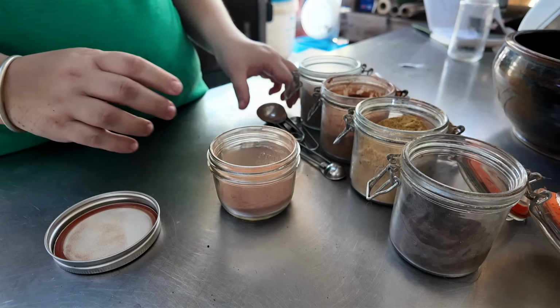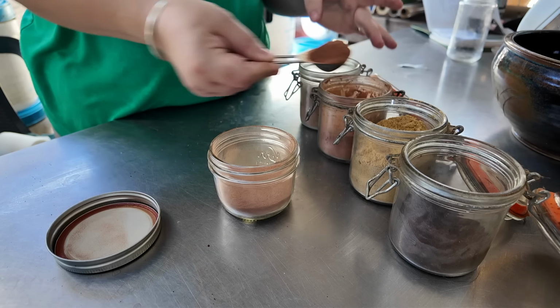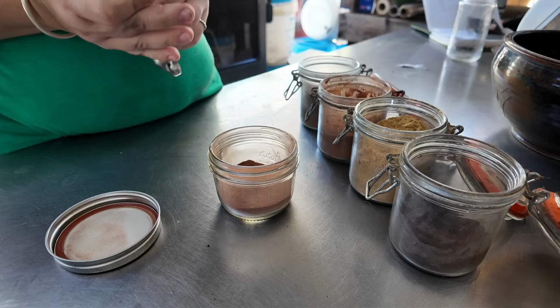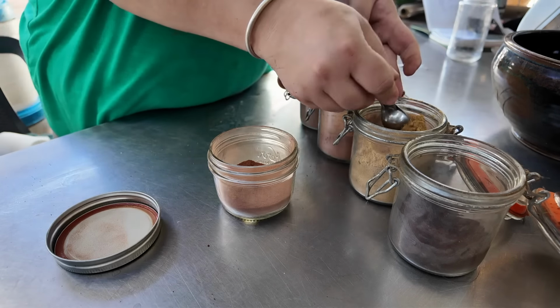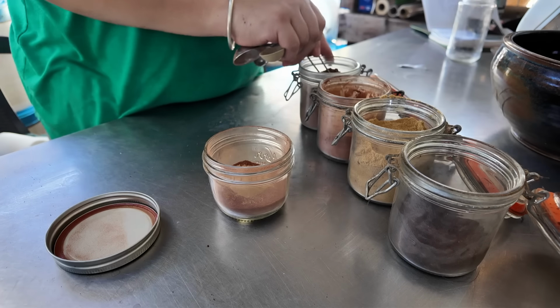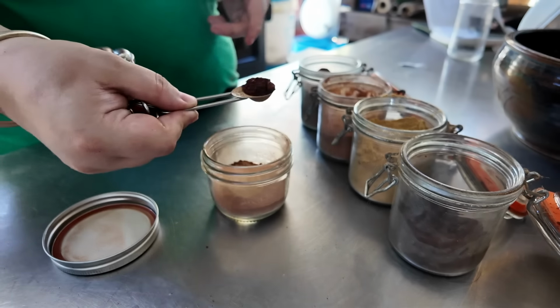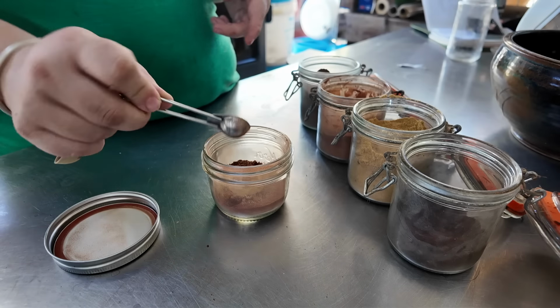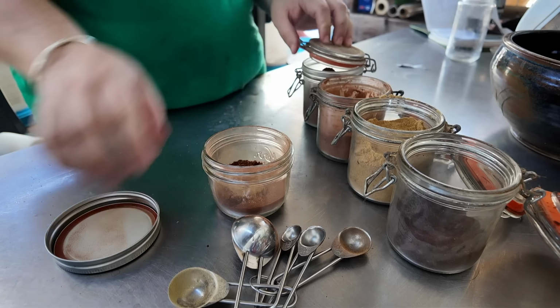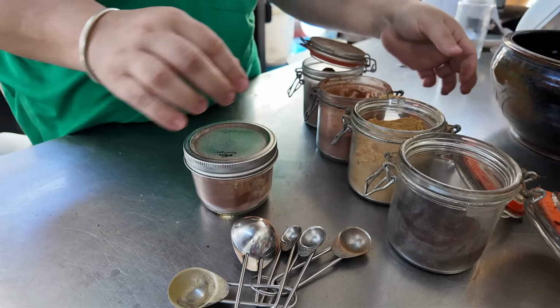So I might double that while I'm here, just because I've got all these jars freshly filled, because I just had to grind some clove and stuff because I only had whole cloves. So we're doing a tablespoon of cinnamon, a teaspoon of ginger, and half each of nutmeg and cloves. And we'll give this a go and see how it works.